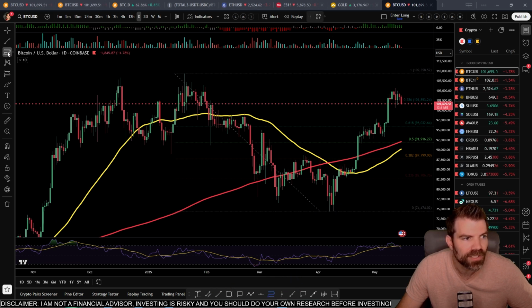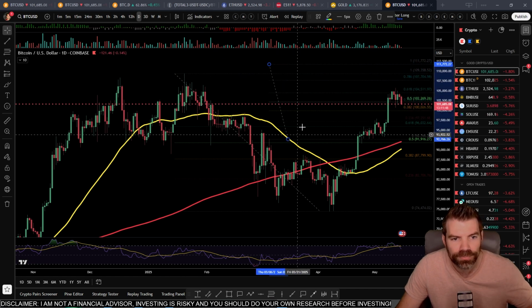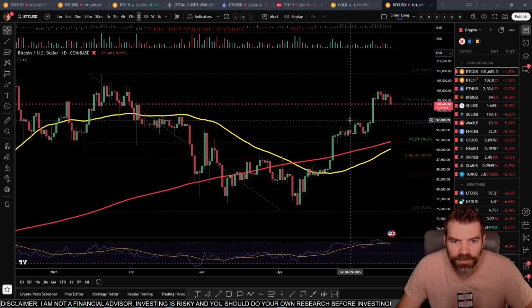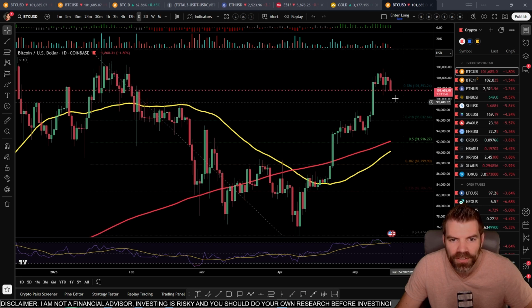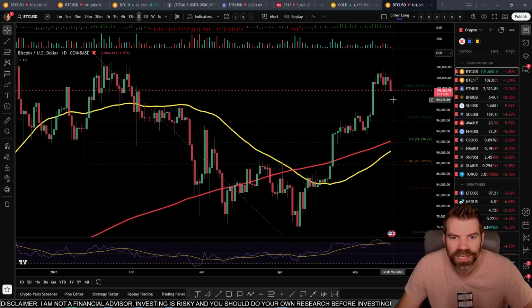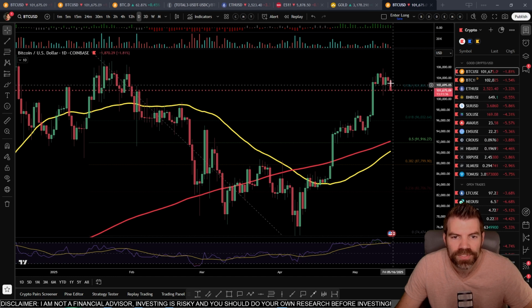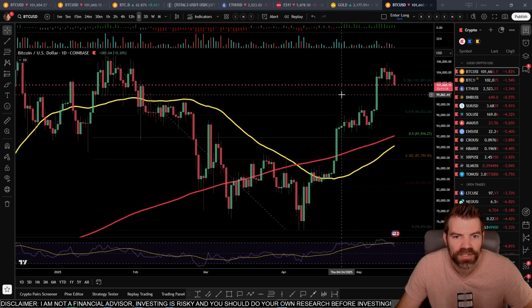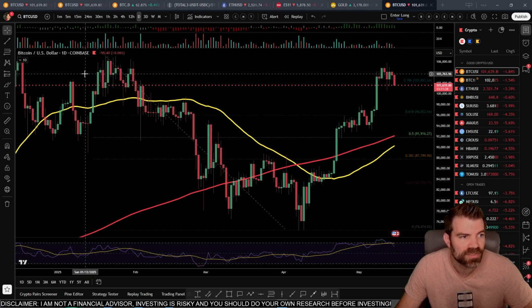If you don't know how to do that, you just press this button over here, fib retracement, and you go boom, ba-boom. We already have it on there, so there we go. These are common points where we'll get some resistance. Right now we are at the 0.786 fib. We have tested it 3 times, so we could see some resistance here. We could come all the way down to the 0.618. We could come all the way down to the 0.5, which would also be some of these moving averages.